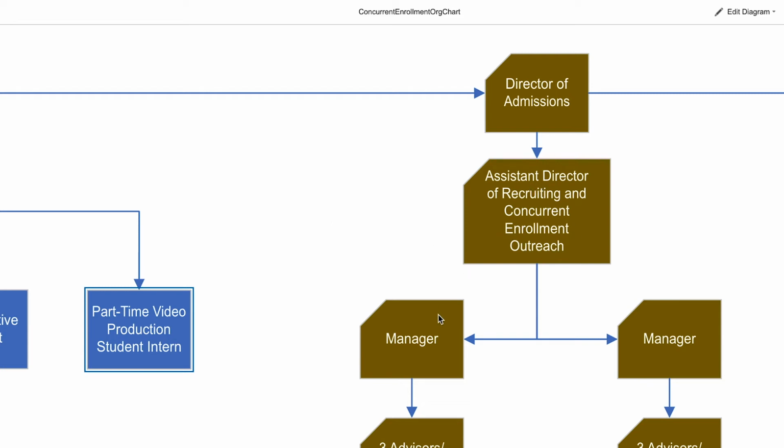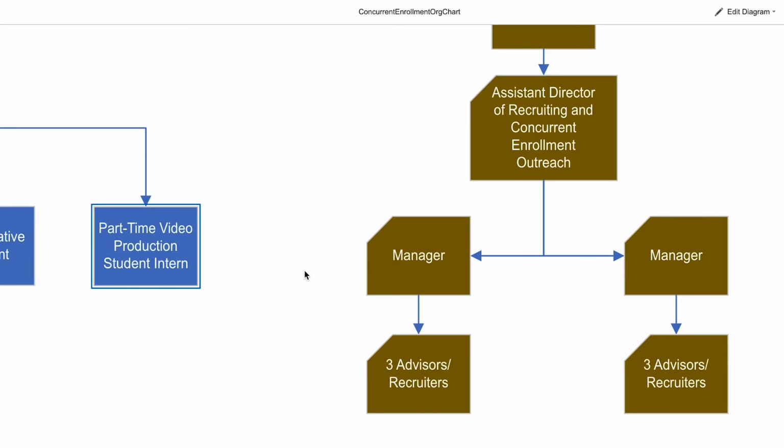Underneath the assistant director are a couple of managers. They're not officially managers, but just to give you a sense of how it's structured. So there are managers, and under those managers are 3 advisors and recruiters. The Concurrent Enrollment Office also funds at least one of these positions. I think it's one of the manager positions, and perhaps one of the advisors. So I'm not going to go into a lot of detail on what these individuals do.